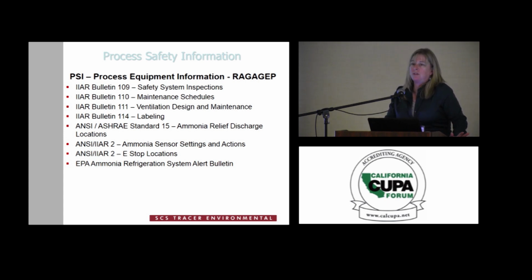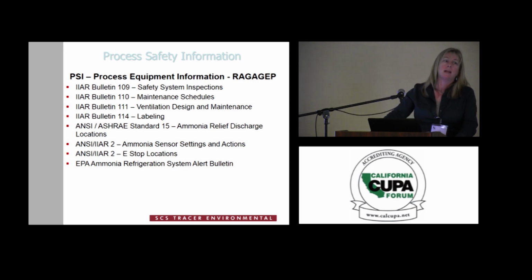Bulletin 114 is all the criteria a facility needs for labeling. And I have seen that one on EPA and OSHA citations. The ANSI ASHRAE Standard 15, one key thing out of that that I reference a lot is ammonia relief discharge locations. ANSI IIAR 2 has ammonia set points, ammonia sensor set points, and actions, as well as e-stop locations. I've seen facilities get hit with that.